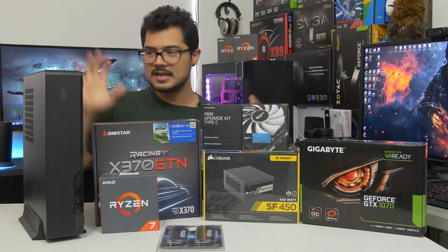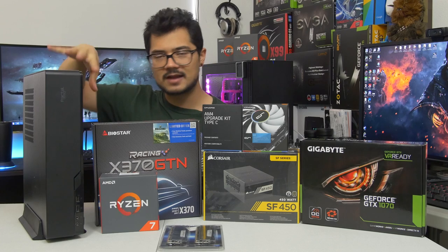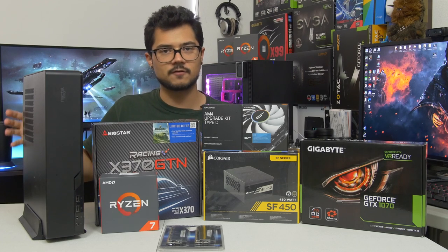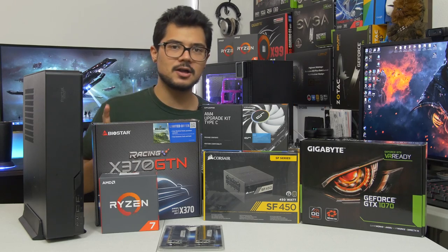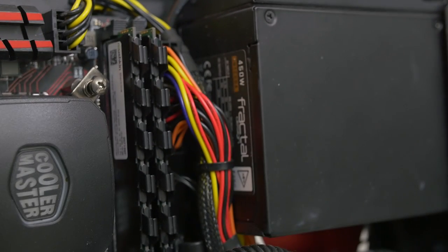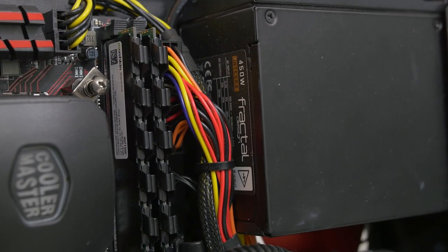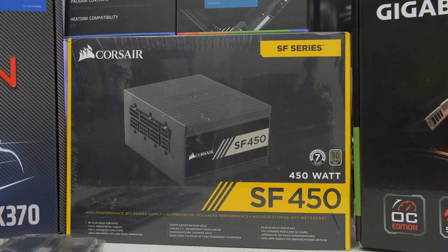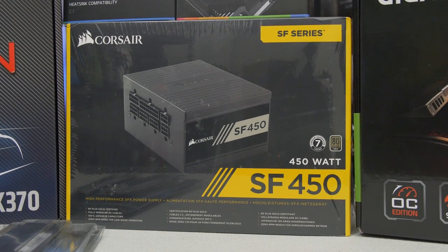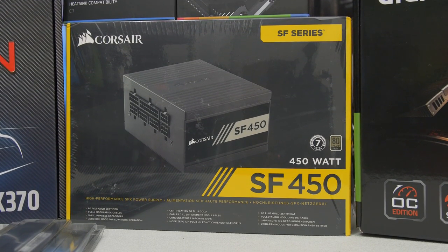For our power supply, now the Node 202 already has the Fractal Design included power supply, 450-watt, which is 80-plus certified and all that, but it's not modular, and it's got those hideous ketchup and mustard cables, and even though you can't really see them from the outside of the case, I still know deep down in my heart that they're ugly as hell. So I'm replacing that unit with this SF450 unit from Corsair. It's 80-plus gold, it's fully modular, and it just looks absolutely beautiful with those black flat cables.